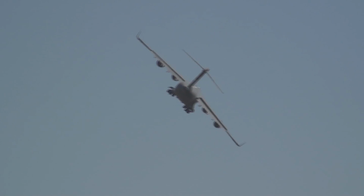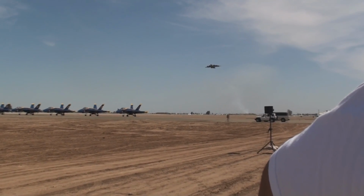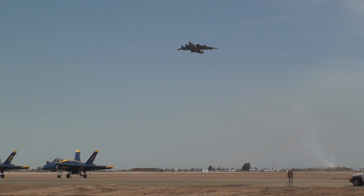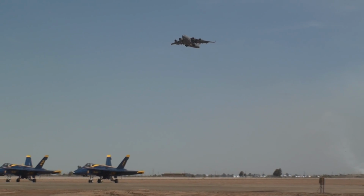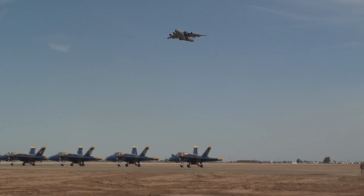Look at it, it's just hanging in the sky. It's literally shaped the shape of the C-17 wing, allowing the aircraft to fly at a seemingly impossible low speed. Officer Johnson, what speed do you have? We've got 90 knots.